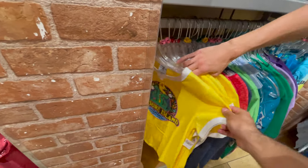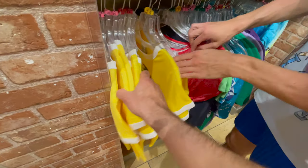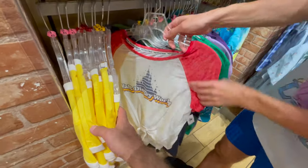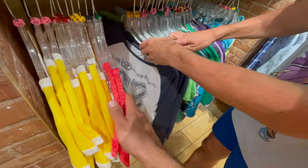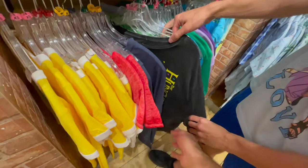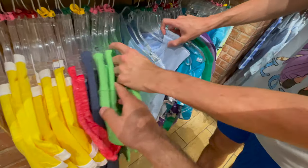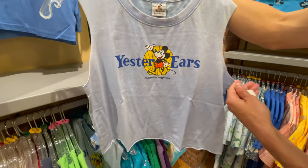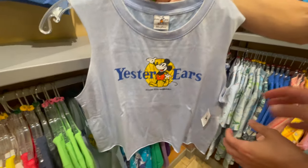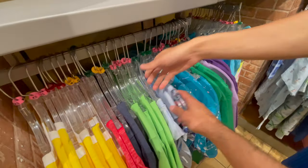Okay, so here's the Pleasure Island Ringer Tee. This is $12.99. Here's the Walt Disney World vintage style t-shirt, $12.99. I saw that one. Same price. This hunchback one I have. You got this one the first time we were here. It's $9.99. Those are extra small. This is Yester Ears. This used to be in Pleasure Island. This is $34.99. It was, and now it's $12.99. Look at that. And remember, you take 30% off this stuff.